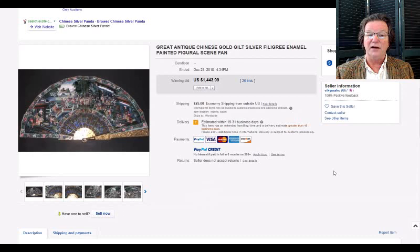And it did fine. It brought $1,443. It had a couple of minor condition issues, but did well. And this is from a seller we follow over in Madrid, Spain, who gets nice things. They also sell other fans. Occasionally, they put up a European fan that has Oriental decorations on it, and they think it's Chinese or Japanese, but it's just an honest mistake.